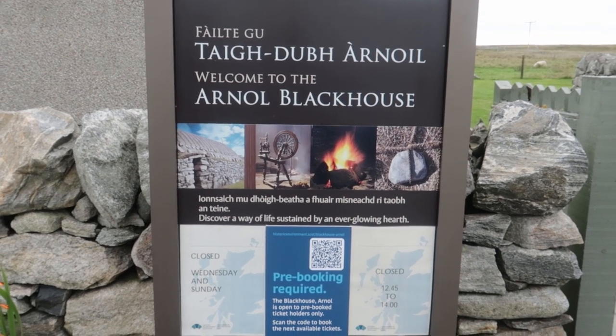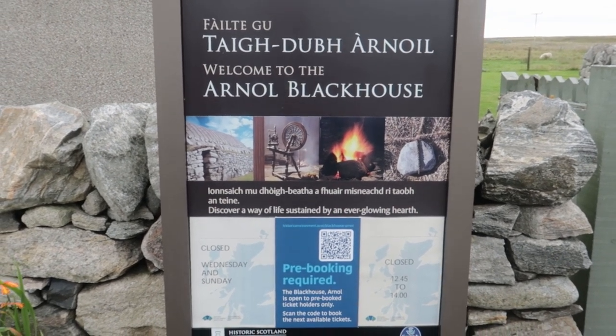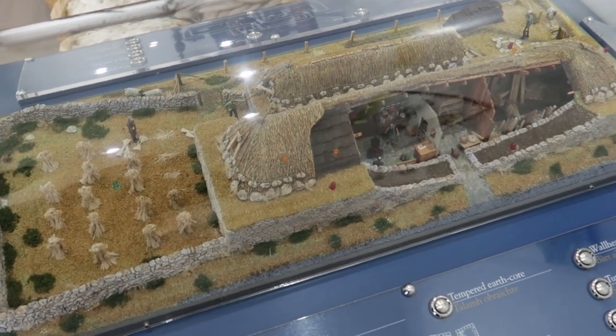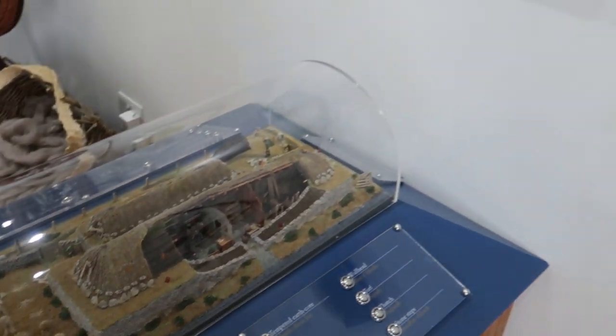This one we've left open for visitors coming when we're closed. Little model of a black house. Boxed in. I don't think how they're built. Right.